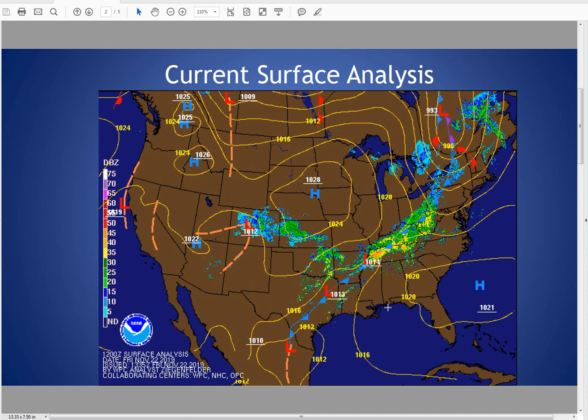We are going to see those southwesterly winds continue until the rains start across the area, and then they'll shift westerly, then northwesterly as this cold front passes the region. There you can see the cold front and all that rain associated with it, which will be increasing across the area over the next few hours.